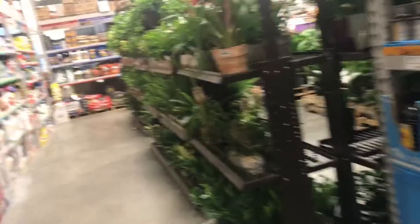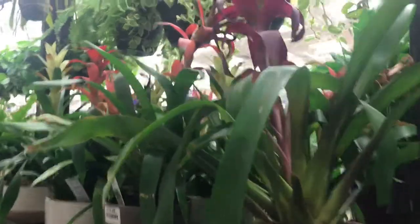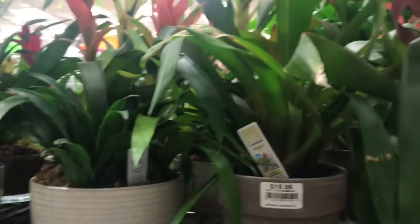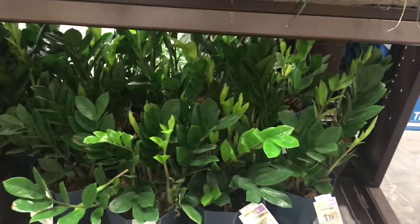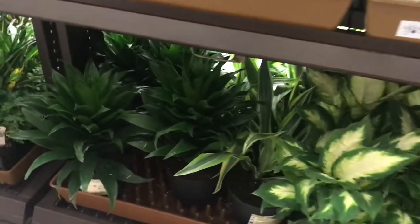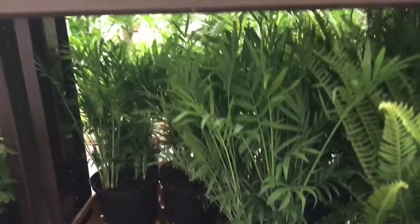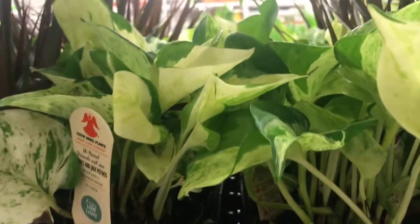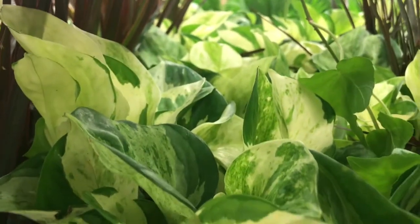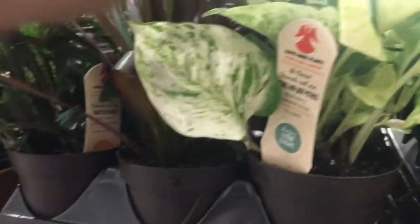Discount area, aka where things come to die. Bromelias for $18.98. Some more ZZ plants. Lots of ZZ plants. Some more Camellia Diefenbachia. Parlor palms. Ooh, some pearls and jade. Look at that. They look a lot like my mandrula. Kind of hard to tell them apart sometimes.